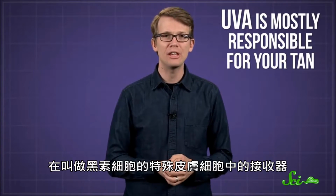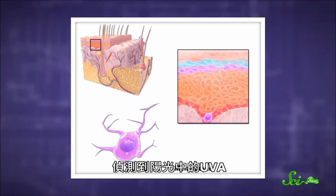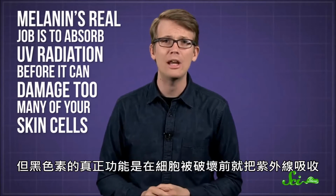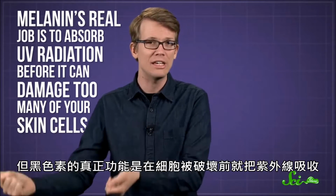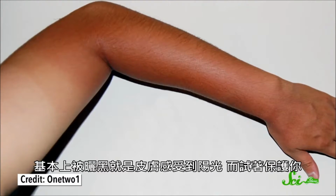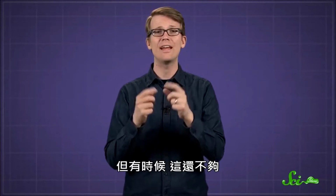When receptors in special skin cells called melanocytes detect the UVA radiation in sunlight, they start producing extra melanin, a pigment that darkens skin color. But melanin's real job is to absorb UV radiation before it can damage too many of your skin cells. Basically, when you tan, your body is realizing that more sun exposure might be coming, and it tries to protect you. But sometimes that's not enough.